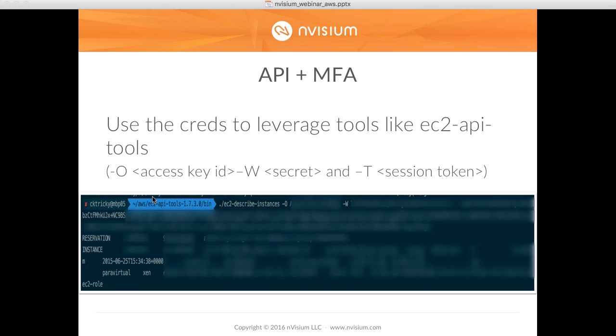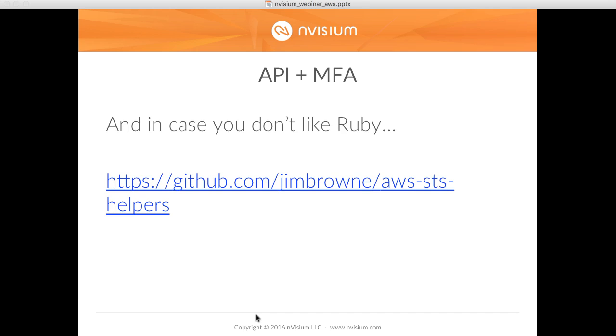So let's say you did that, right? You've got the new access key ID and secret token and session token. Here's an example of using it. So here's EC2 API tools. You can see we're just doing the EC2 describe instances. We pass in the -O option, -W option like we would normally. Of course, now we're providing those temporary credentials. And then we pass in the -T or session token. So there's a third thing now that we have to pass in. It's a pretty good layered approach.